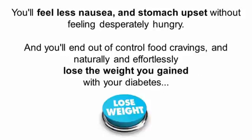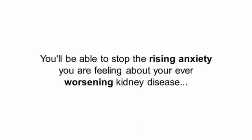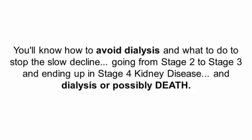You'll feel less nausea and stomach upset without feeling desperately hungry, and you'll end out of control food cravings and naturally and effortlessly lose the weight you gained with your diabetes. You'll be able to stop the rising anxiety you are feeling about your ever-worsening kidney disease. You'll know how to avoid dialysis and what to do to stop the slow decline, going from stage 2 to stage 3 and ending up in stage 4 kidney disease and dialysis or possibly death.